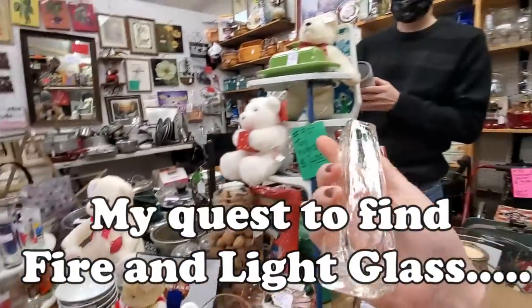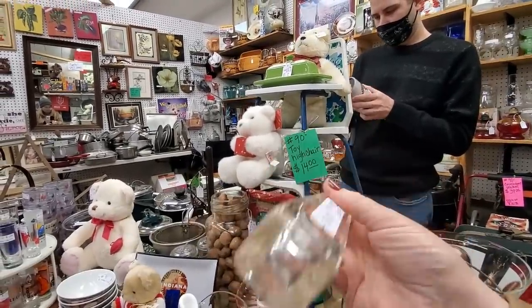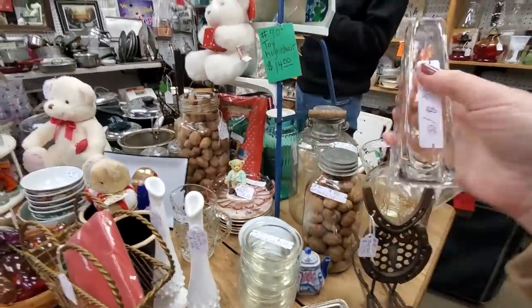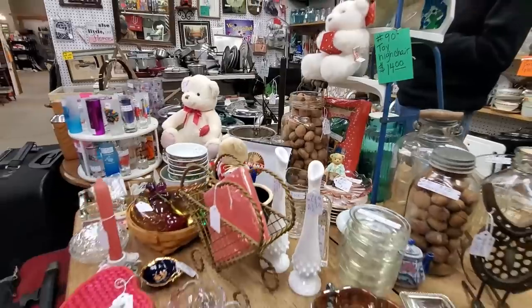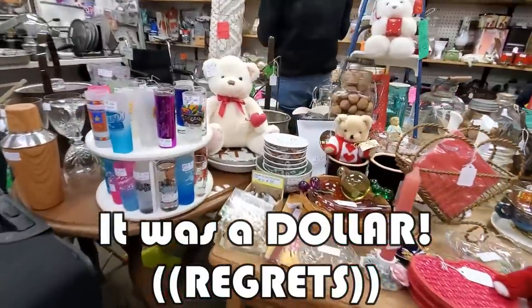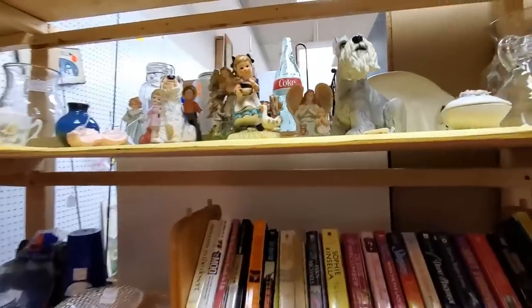Is this recycled glass? It's $1. Is that recycled glass, Jeffrey? I can't tell Big Lots from anything. If it was colored, I might try it. And everyone's good, like, no, get it, it's recycled glass. But I don't know. I just don't know.